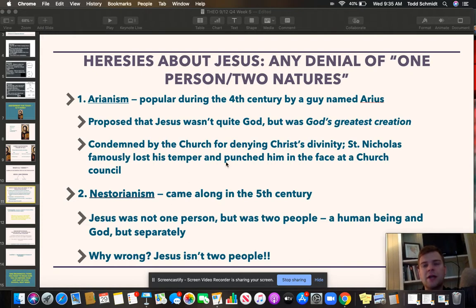Now, that was actually condemned ferociously by a very, very famous saint. You probably know him as Santa Claus, but St. Nicholas famously lost his temper on Arius at a church council about this because Arius was saying Jesus wasn't quite God, and whatever you say, it can't really change my mind. And so he lost his temper and punched Arius in the face at a church council. So St. Nicholas, Santa Claus, kind of bringing the truth of God there.